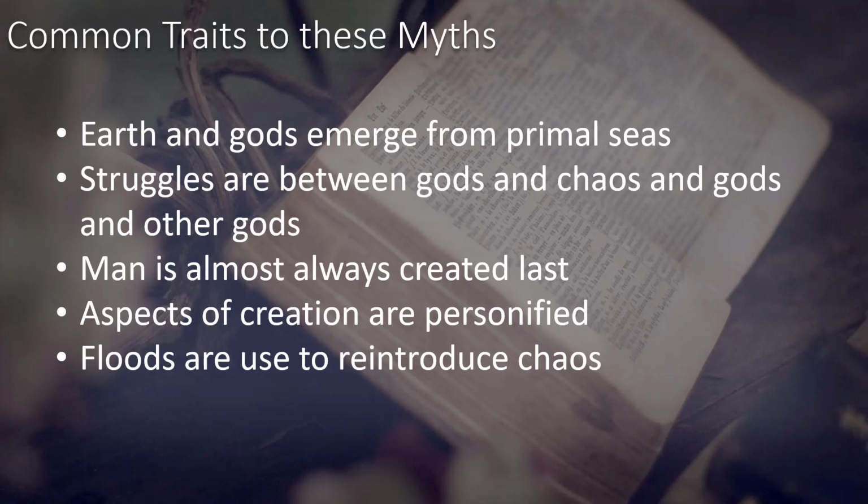A fourth aspect is that the creation itself is personified in many aspects of these myths. So you'll see gods that exist as things like the sea, or the stars or the moon or the sun. So you have these various personifications of the creation itself that become the gods. Now that's seen in some of the myths that we talked about, and then some of the implications downstream of these, where a lot of the gods are expounded upon in other myths that come out of these other worldviews.